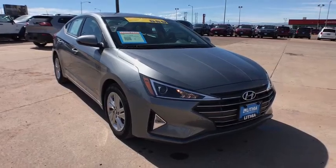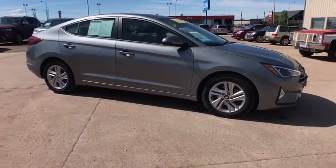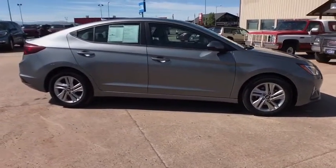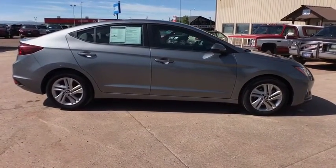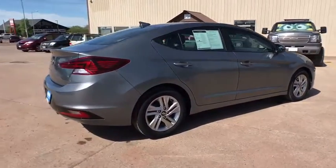You are going to love the 2019 Hyundai Elantra. The Elantra boasts the most interior room in its class and gets an exceptional 35 mpg. With its luxurious standard features, the Elantra is an easy choice.